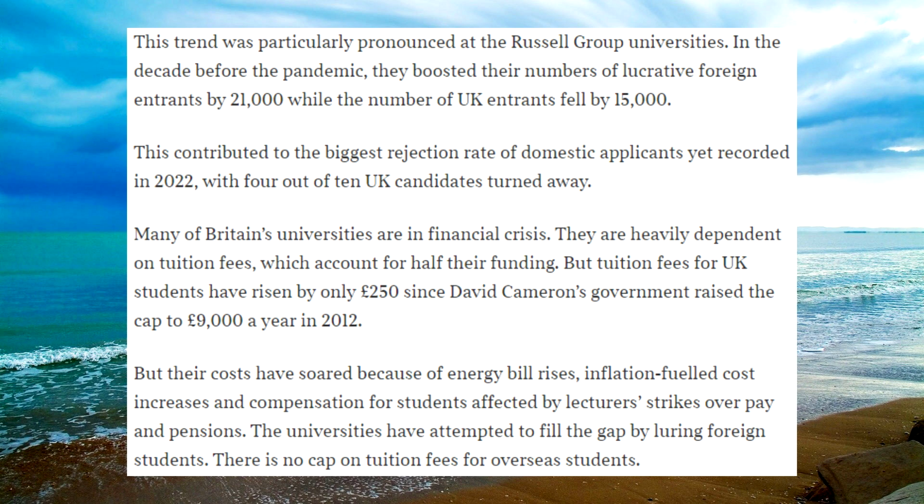Many of Britain's universities are in financial crisis. They are heavily dependent on tuition fees, which account for half of their funding. But tuition fees for the UK students have risen by only £250 since David Cameron's government raised the cap to £9,000 a year. But the costs have soared because of the energy bill rises, inflation-fueled cost increases, and compensation for students affected by lecturers' strike over pay and pensions. My God. Not to mention the pay and pensions themselves.